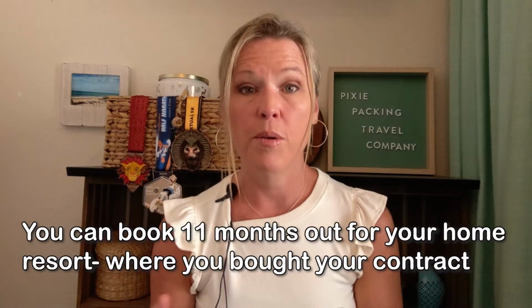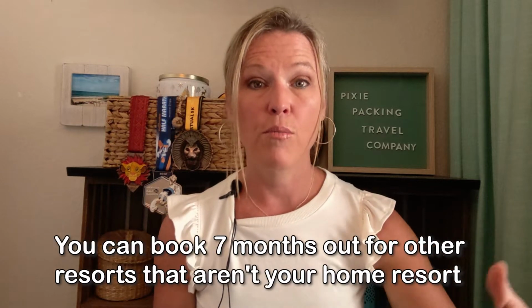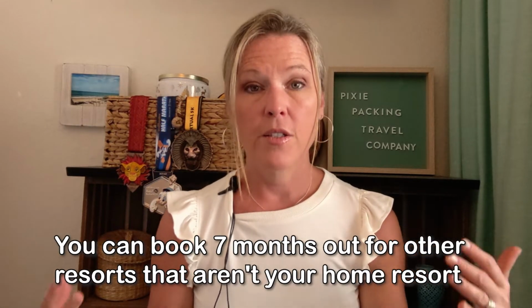You do have to work within reason. At your home resort, you can book 11 months out from your vacation date. At your non-home resort, you can book 7 months out. So we bought a contract at the Polynesian. I can book at the Polynesian 11 months out, and I can book at any other Disney Vacation Club location 7 months out. Since the pandemic, it's been a little bit harder to get reservations, but it's getting easier now that people have made up for their trips.